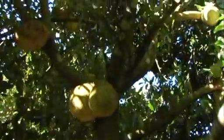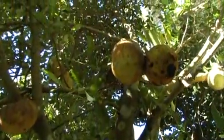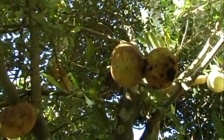Love this tree. What do we got here? This is an award-winning jackfruit tree. This tree just won a lot of awards. A lot of people have told me that they've eaten the fruit off it over the last 20 years. What does it taste like?